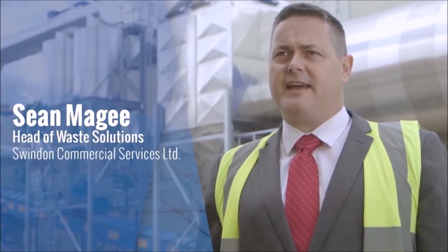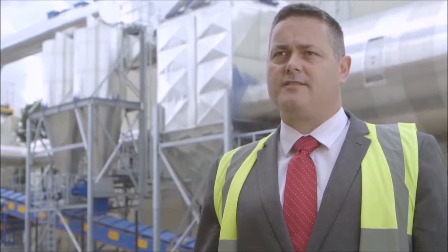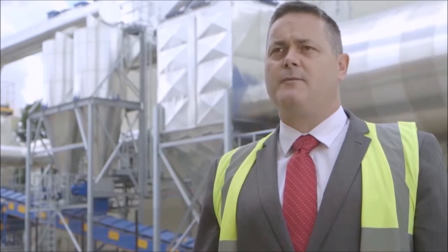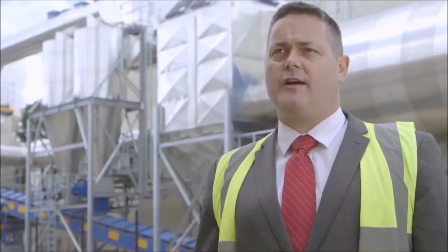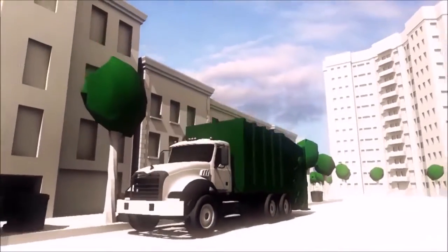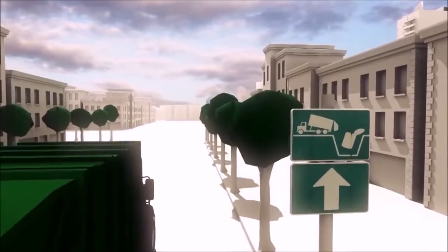There were many different technologies that we looked at, including waste to energy. But we felt that was a step too far for us. So we decided that we could use the waste to make a fuel and then let somebody else worry about the actual technical side of incinerating or thermal treating the waste. We came up with a solution that we were happy with, and we bid that back to the council.